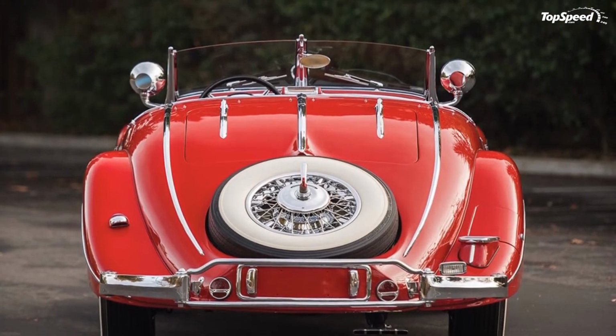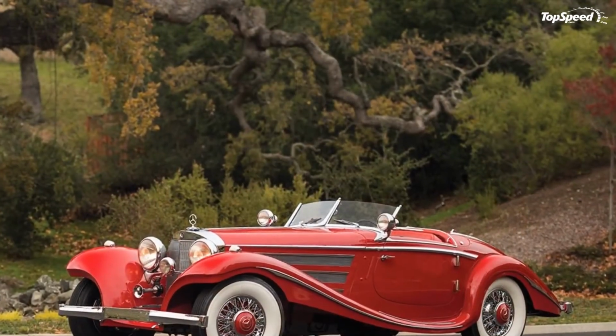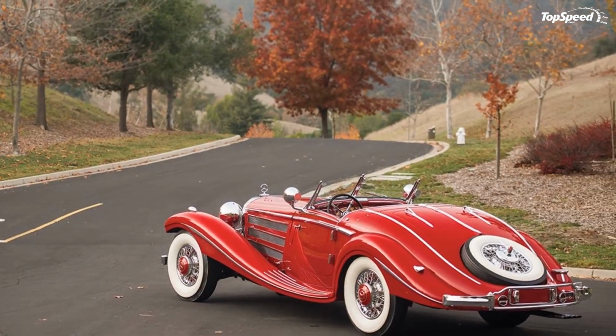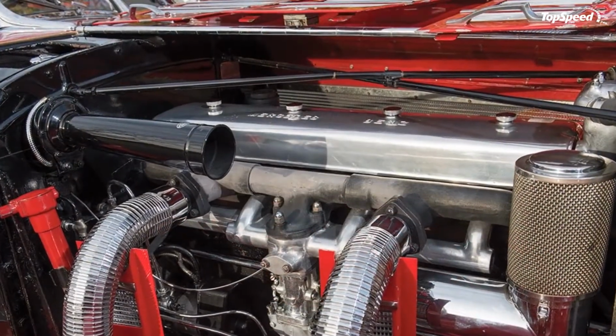It will be very interesting to see if this one beats the previous 540K Special Roadster record sale price of $11.7 million, set in 2012.